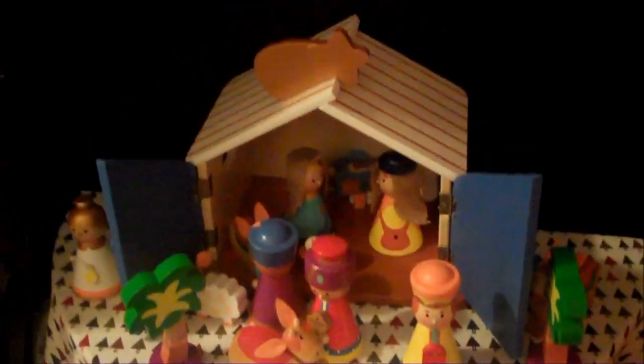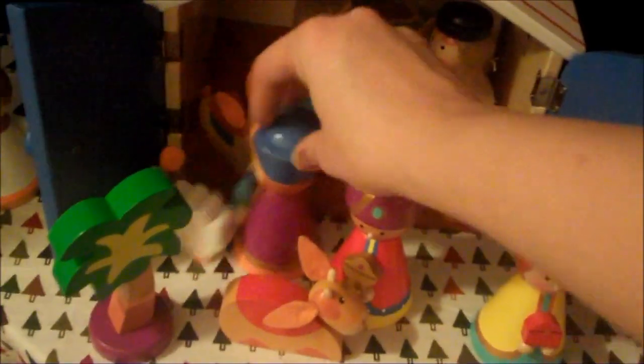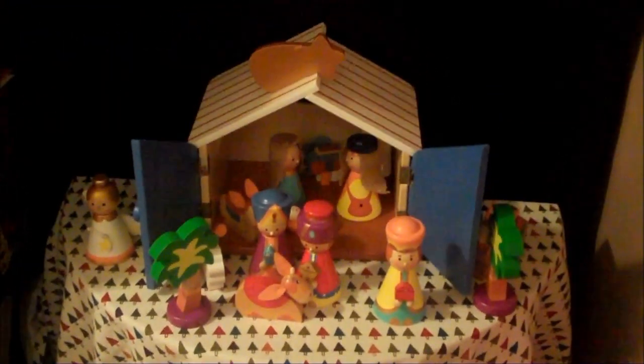And then a little tree and our stockings. There's already something in that one. Here's Scarlett's wooden nativity. She loves this. We got it last year for Christmas at Costco. I haven't seen it since, but it's really durable. I'll put in a little clip of her playing with it as we are unpacking now.